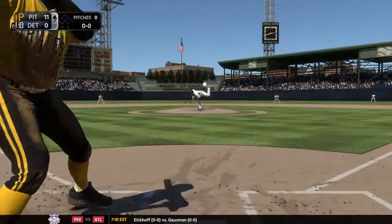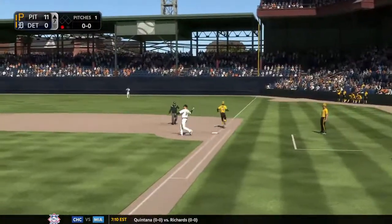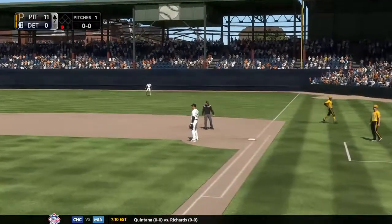First pitch of the at-bat. A bouncer to the left side. Iglesias is up with it, and the throw to first is in time, so the leadoff man is gone here to start inning number 7.